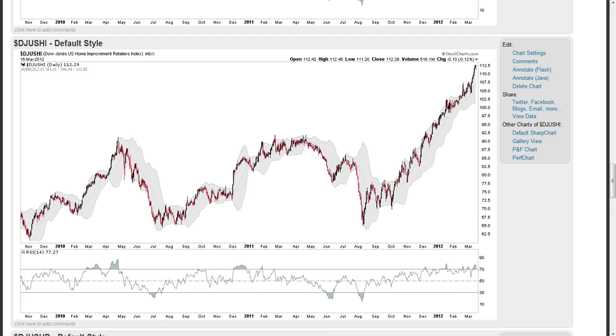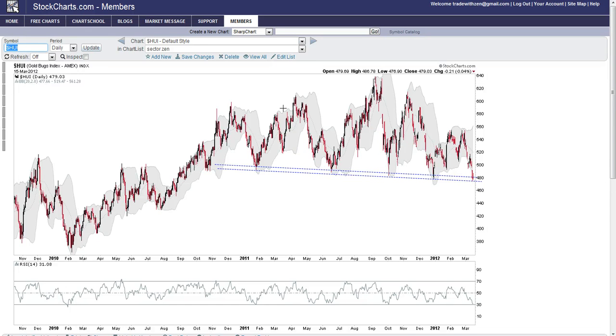And the last sector I wanted to look at was the HUI, Gold Bugs Index. It could be reaching support. Could be. I don't think it is, and the reason is, I don't have the chart in front of me, but when you look at a 60-minute chart, it looks more like it's breaking down, and this is just a daily chart. But there is some decent support between these two trend lines that I've drawn. It generally has bounced right there.